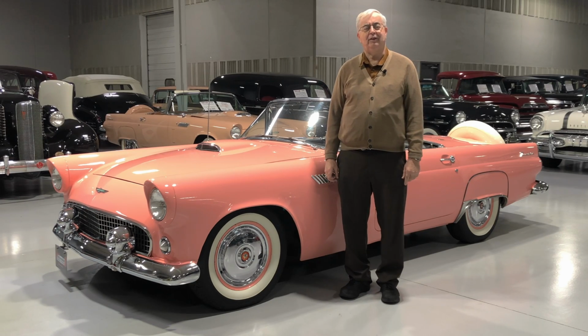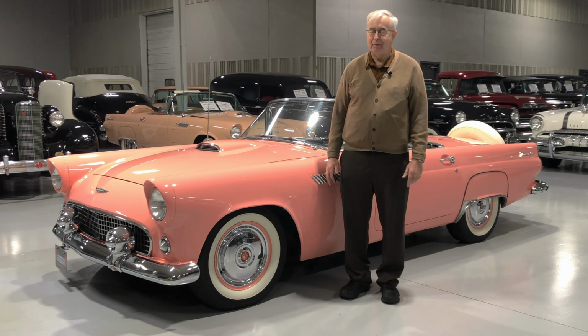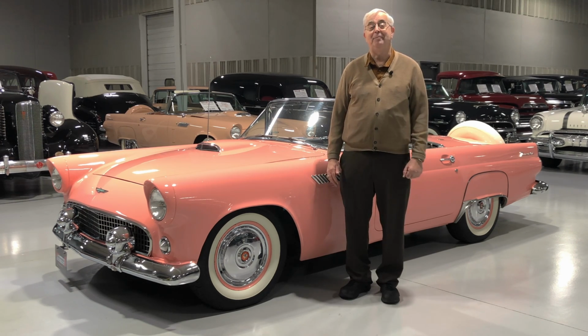Well, greetings from the sales floor of Ellingson Motorcars here in Rogers, Minnesota, suburb of Minneapolis. Today we're going to talk about our latest acquisition, the second year of the mini T-Birds, as they call them, 1956 T-Bird convertible. Give you all the details in a minute.